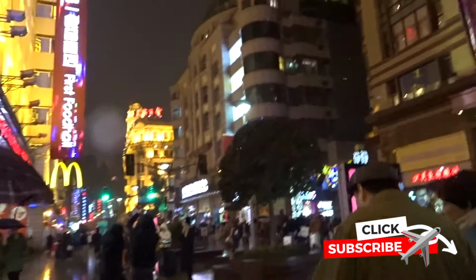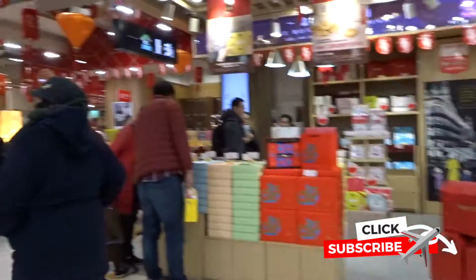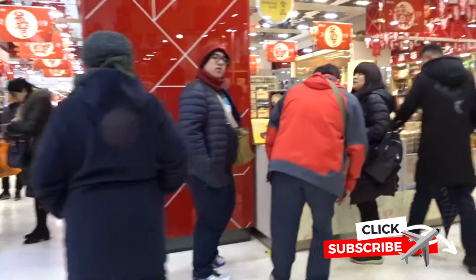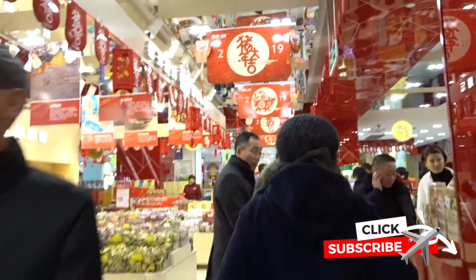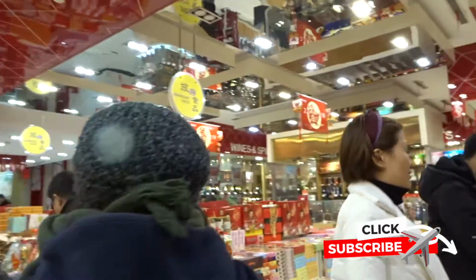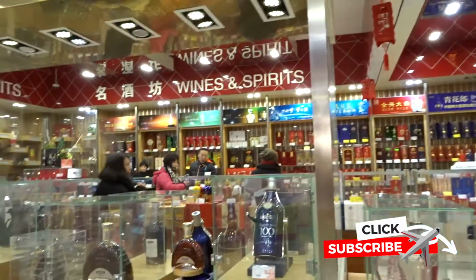This is actually a supermarket or a department store where you can buy snacks, wine, and traditional snacks of Shanghai you can bring home. As you can see here, there are a lot of varieties of food and snacks. And we also bought China's wine here. There are a lot of choices of wines and spirits here.